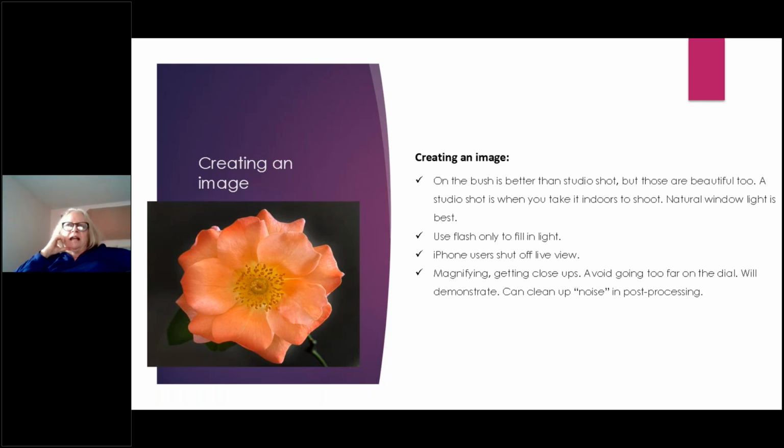And when you go inside, it's best to have your natural light coming from windows. Once again, it's a nicer, softer look on your rose photography. Use your flash only to fill in light, but remember your flash from your phone is going to be barely a squint. It's not going to fill in too much, and it's usually too far away to make any difference.